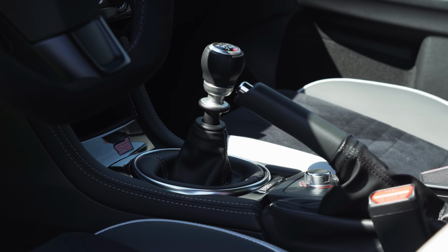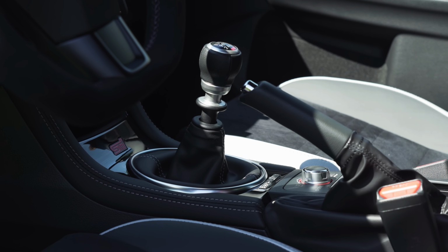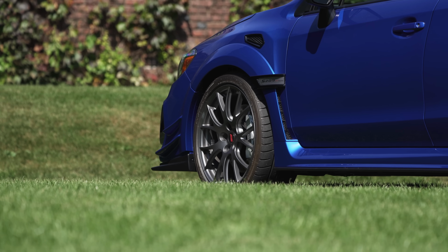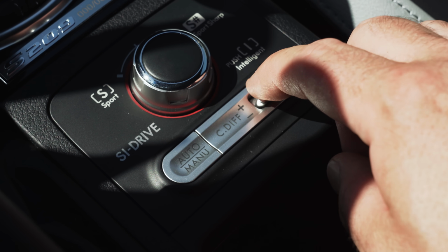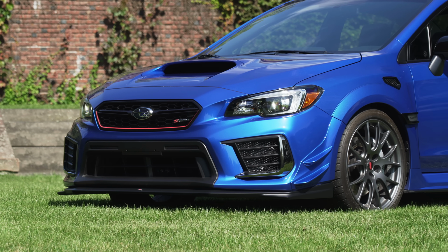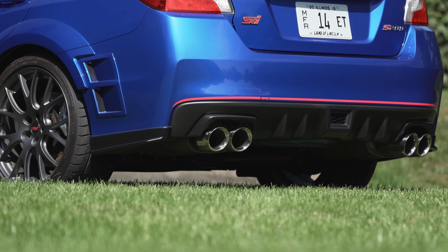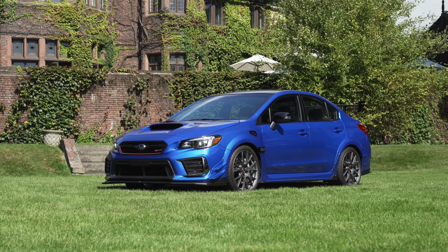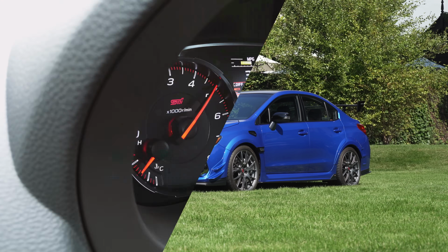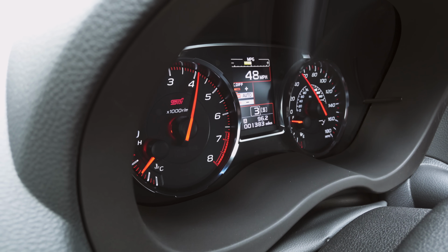Power is pushed through the standard 6-speed short-throw manual transmission to Subaru's symmetrical all-wheel drive system, which also features a driver-controlled center differential, a helical limited slip differential in the front, and a torsion LSD in the rear. Under normal driving conditions, you're looking at a torque split of 41% to the front and 59% to the rear axles. Subaru rates 0 to 60 at 4.9 seconds.